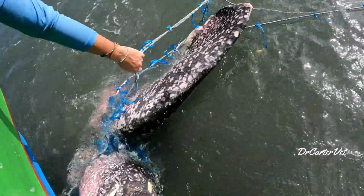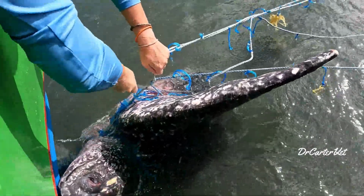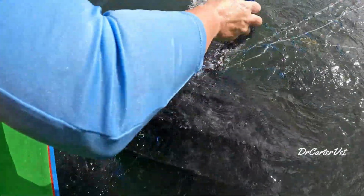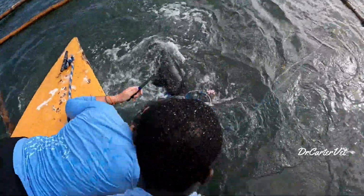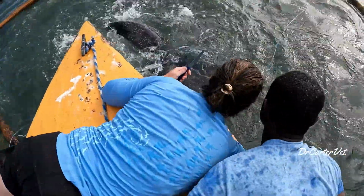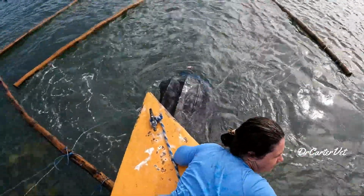Luckily, the turtle was calm again, and Kate took this opportunity to start getting some of the ropes off her. Just look at how big she is. Look at how entangled she is. If left in this situation, there is no doubt that she would get even more entangled, exhausted, and even drowned.